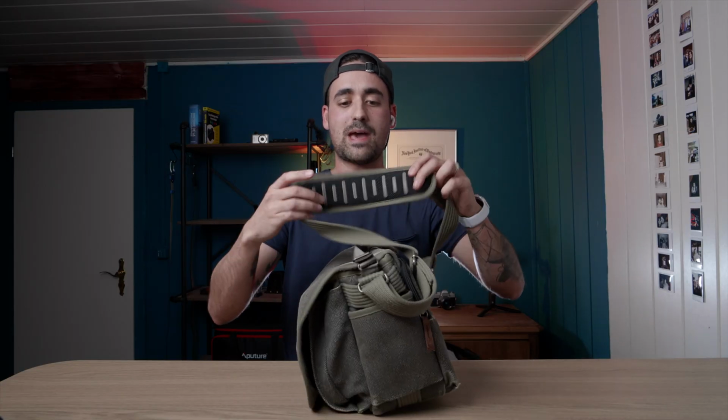The quality of the bag itself is great. The shoulder pad here is very thick. This bag has been on my shoulders for now 6 years. It did not move, so there you go. I don't know how you do it.